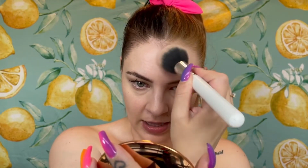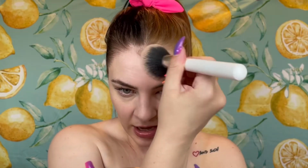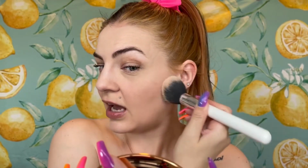Now I'm just going to go ahead and apply the rest of the Charlotte to the left and then the rest of the Jouer to the right. With both of them, I do find that they give a pretty airbrushed finish. They're very comparable, which is great, because it can almost come down to which one is going to work best for your skin type, if you're dry or oily.